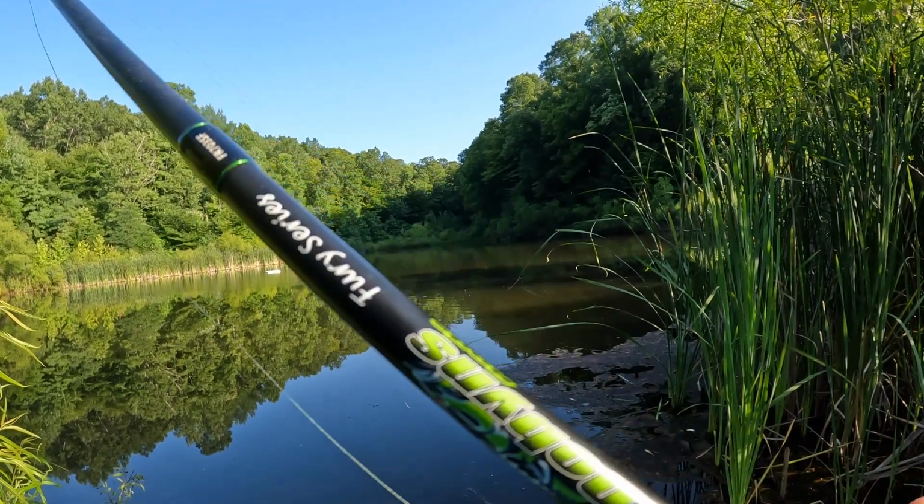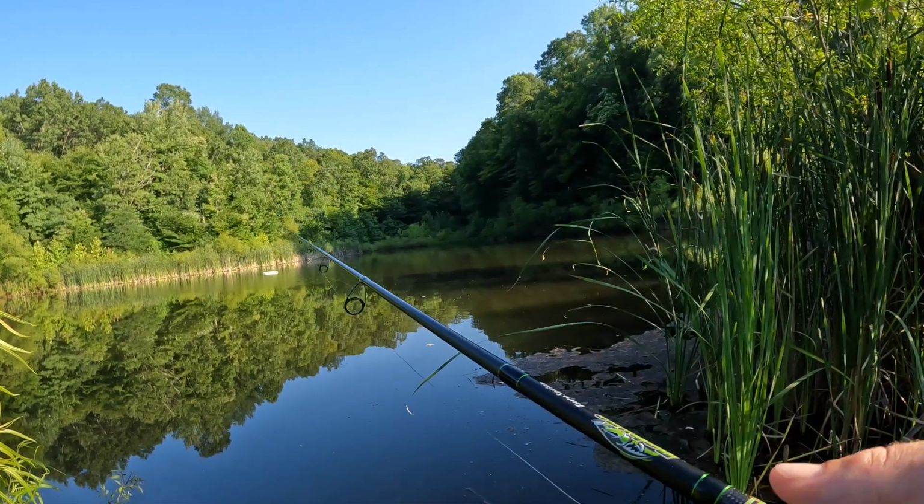Oh, easy, killer, easy. Can't be driving like that in the middle of the woods.